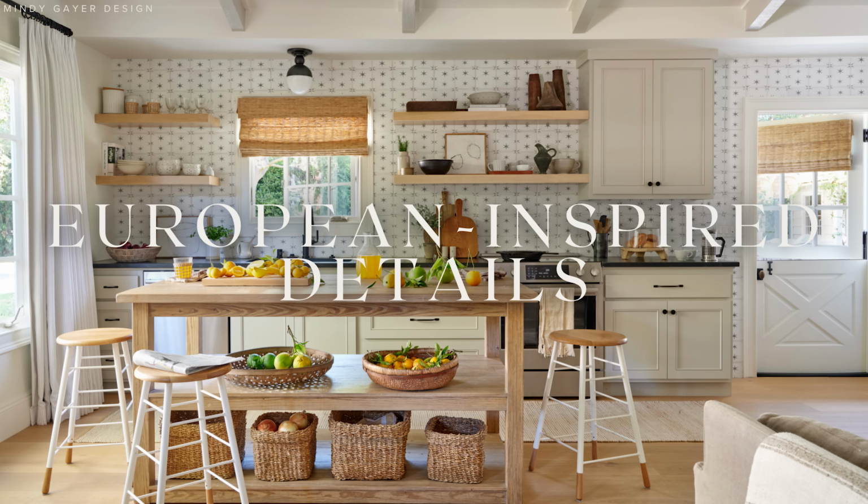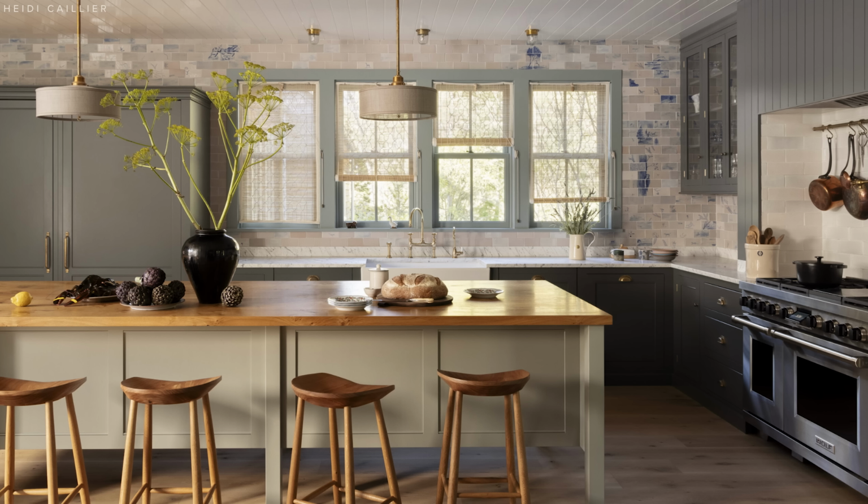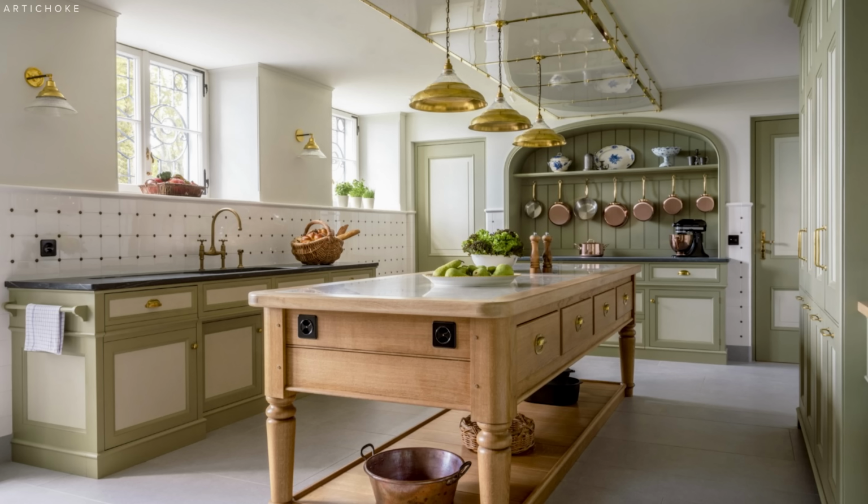Last but certainly not least, at number 1, we're embracing European-inspired details. The charm and history of European kitchens is one of the biggest trends in design right now, and I couldn't love it more. This look is all about incorporating antique details and time-worn elements into your space and creating that collected, full of character kitchen.